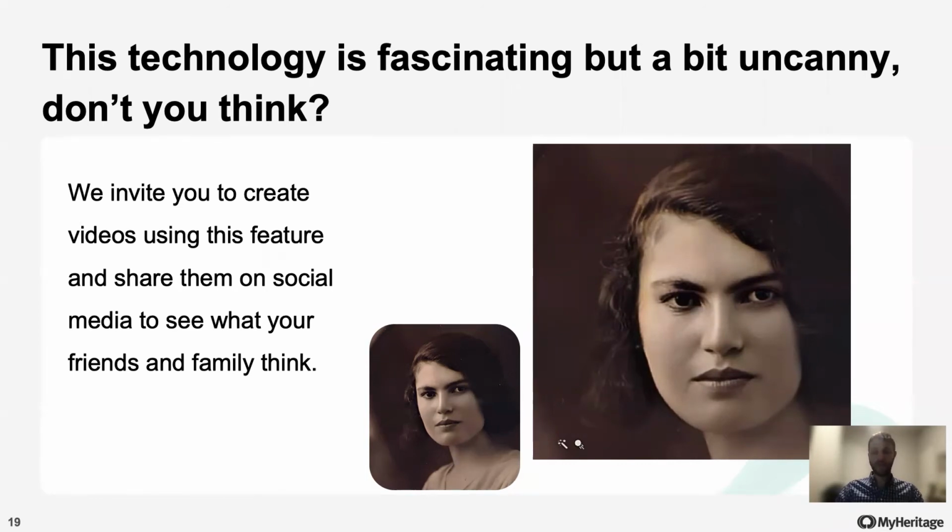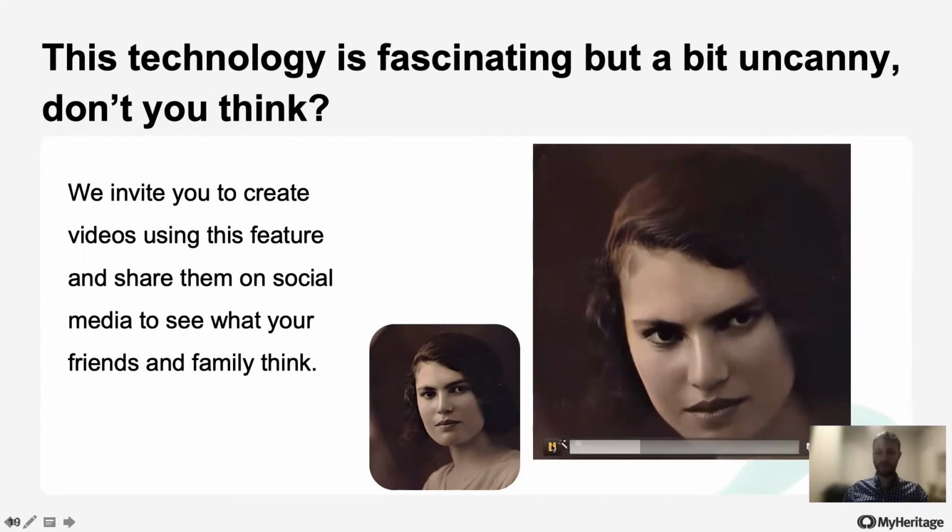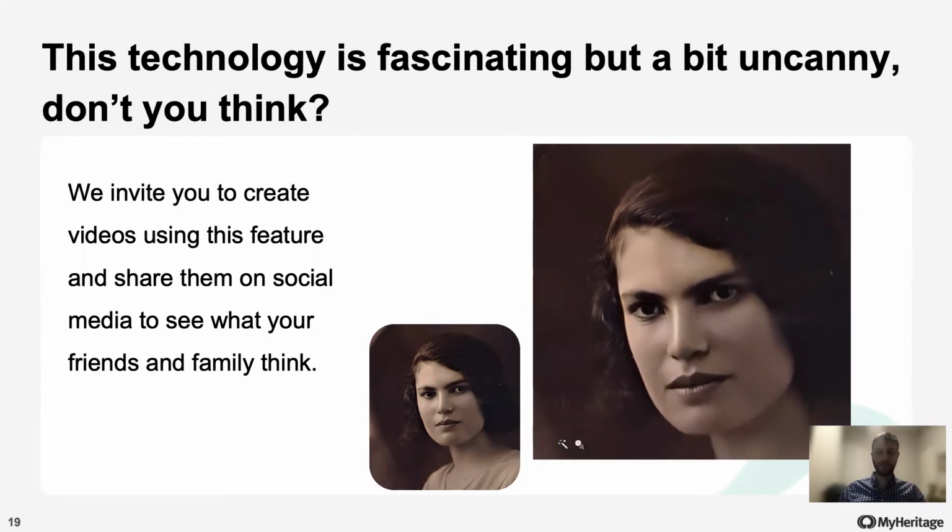This feature is intended for nostalgic use, that is, to bring beloved ancestors back to life. Our drivers don't include speech in order to prevent abuse of this feature, such as the creation of deepfake videos of living people. So please use this feature on your own historical photos and not on photos featuring living people without their permission.